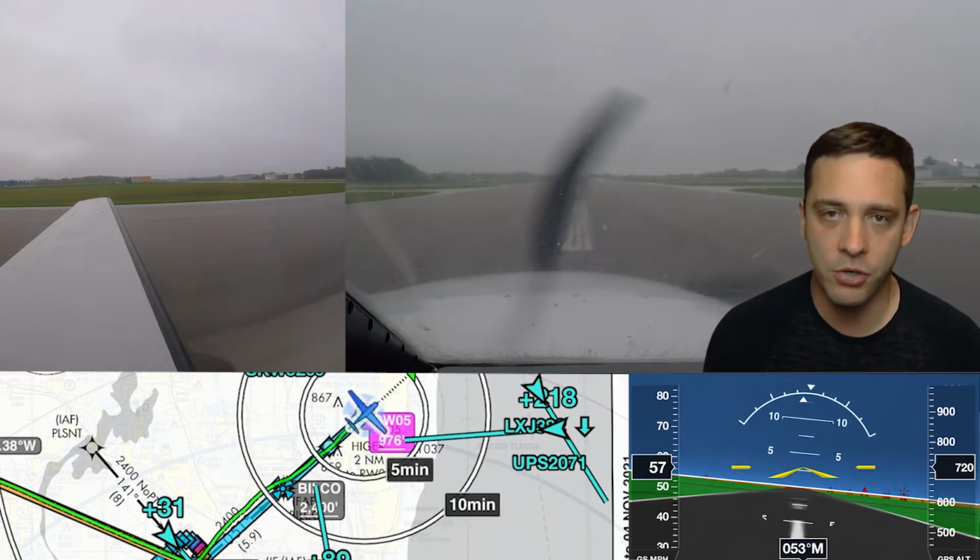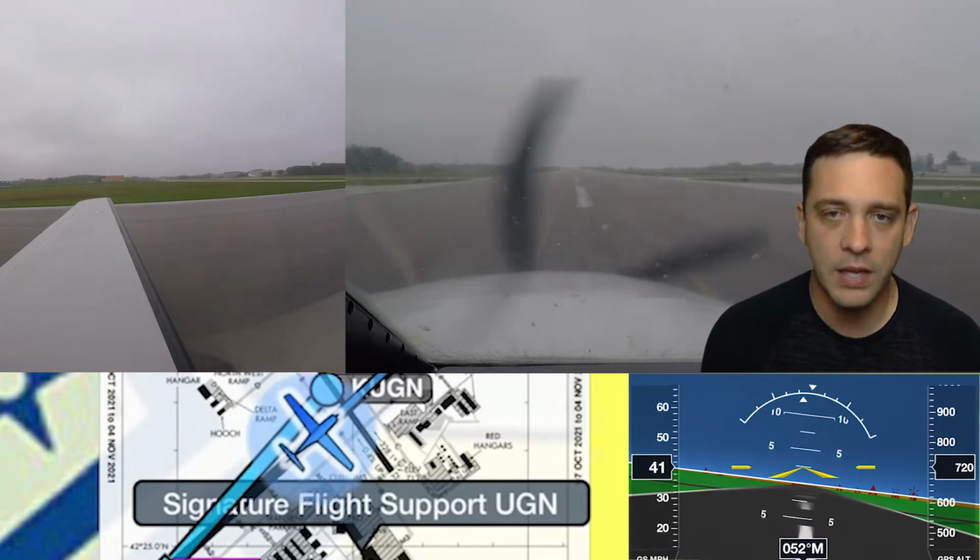Number two, know where that circuit breaker is. And number three, aggressively keep the needle centered.